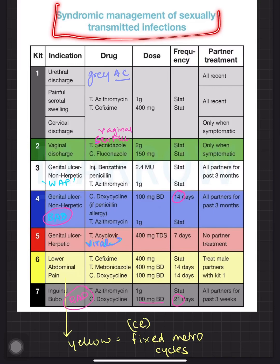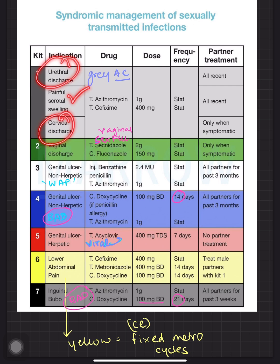So let's talk about all the symptomatic management of sexually transmitted infections, the kits, the contents, the doses, as well as the partner treatment, what it is. The first kit is a gray kit. So this you have to just remember. The first one is a gray one, and it is all for discharges. So there's urethral discharge and cervical discharge along with painful scrotal swelling.